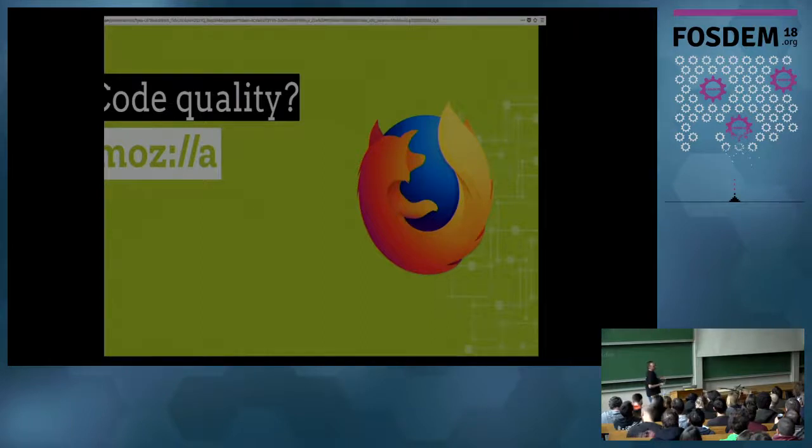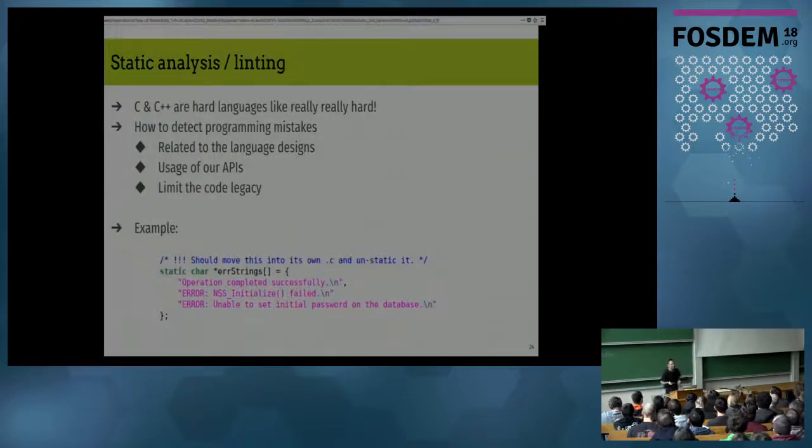So now I'm going to move to one of my hobbies. I'm also involved in Clang, so I'm a compiler guy. I was complaining about C++, but I'm involved in a C++ compiler myself. So C++ and C are very hard languages. At Mozilla we have some amazing engineers, and sometimes they forget to clean the memory or they forget a new check. And this kind of stuff should not happen. That's why we are developing Rust, by the way. So if you don't know about Rust, you should try it and replace C++.